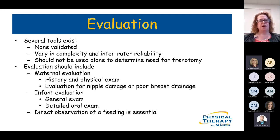For the infant evaluation, we need to make sure that there isn't some other issue going on, some other reason why the baby's having issues with damage, with poor weight gain or something along those lines. But that detailed oral exam is very important, and that's what I'll be going through later on in our talk. And then direct observation of a feeding is essential.